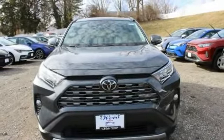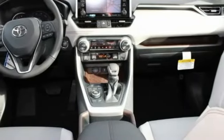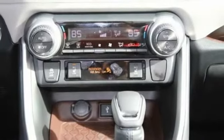This vehicle has less than 100 miles. Here are some of this vehicle's great options: blind spot monitor, chrome wheels, all-wheel drive, heated mirrors, rear spoiler, power lift gate, brake assist, traction control, stability control, daytime running lights.